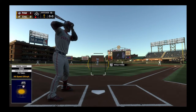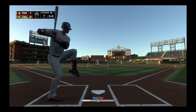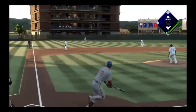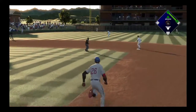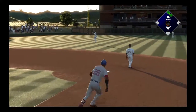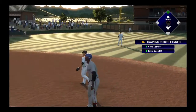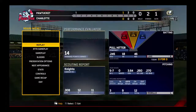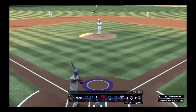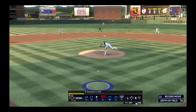Digging in, the switch hitter, Junior Gibson. The average on the year for him is just shy of .310 entering action in this one. And that finds some outfield grass. It's a base hit. And he'll reach second now with 1 away. Batting fourth, right fielder, Junior Lake.